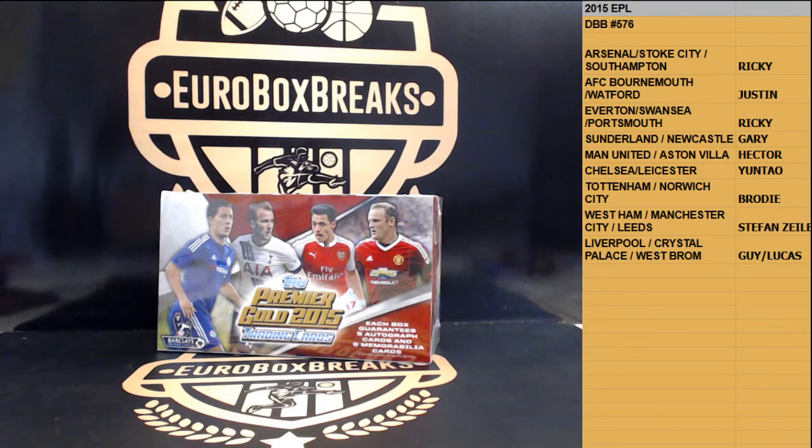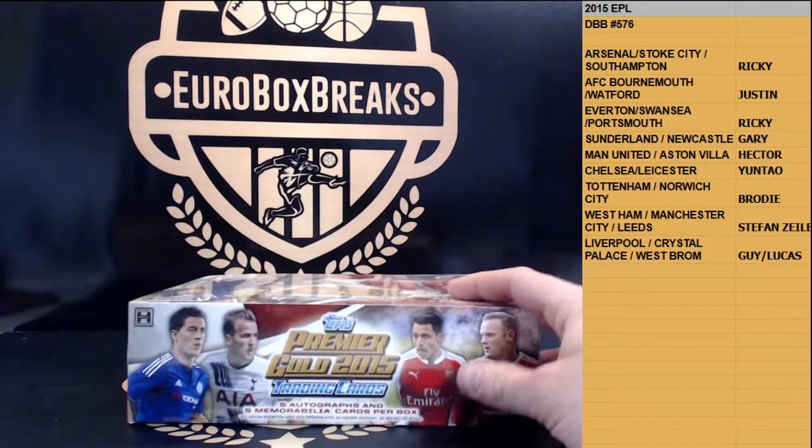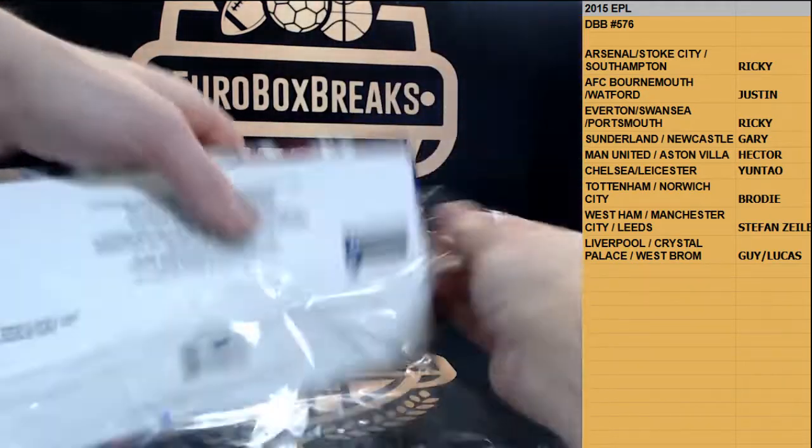So for DBB number 576, and that is one box of 2015 Topps Premier Gold. Pick a team, one box break. Teams on the right. Thanks everybody for the fill. Here we go.